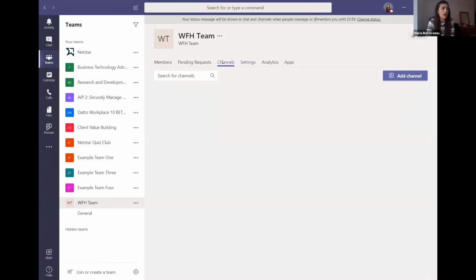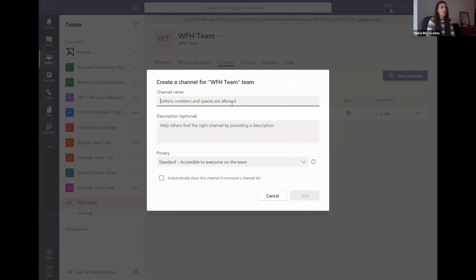Going back to channels, channels are actually the place where work gets done. They're built around more specific topics than just teams that are slightly broader. And they are the places where you can share files, collaborate in real time, set a to-do list, and work through your task list, have meetings and share meeting notes. All these are possible in channels. So for the purpose of this exercise, let's just add a channel called marketing.